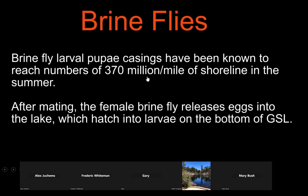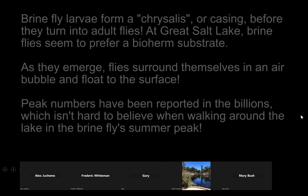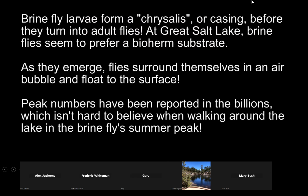Numbers of 370 million per mile along the shoreline. When you walk along the shoreline, it's just a cloud of bugs that's about 1.5 feet high. Fortunately, they don't bite.